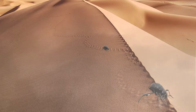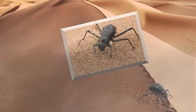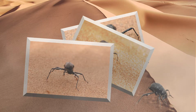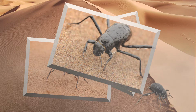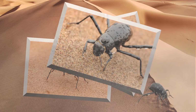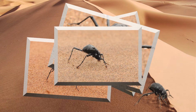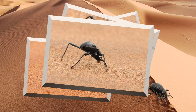Early mornings, when the fog rolls across the dunes, the fog-basking beetle, a small insect, is already at the crest of a dune, standing bottom up and head down, facing the drifting fog. As the irregular surface of the hard exoskeleton traps the fog, it forms droplets of water, which then slowly filter down along the ridges to the mouth. The thirsty beetle swallows the droplets eagerly.